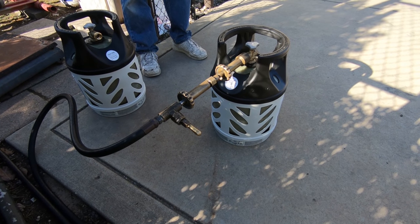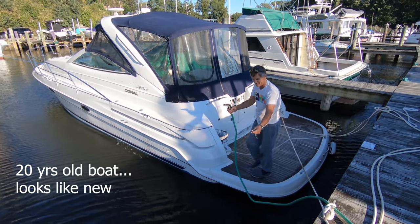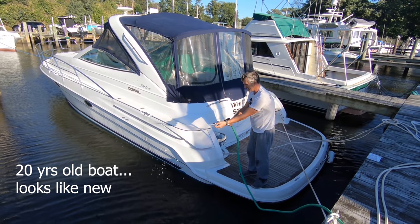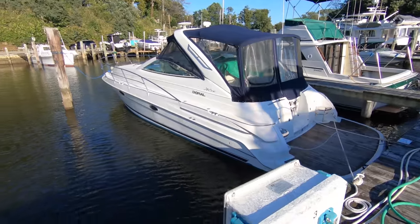We contemplate applying Ceramic Pro on the hull of the boat. And we came to see this boat, which has previously had Ceramic Pro applied to the hull. I've washed it now. Looks pretty good.